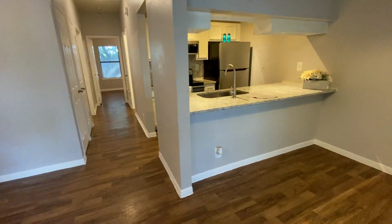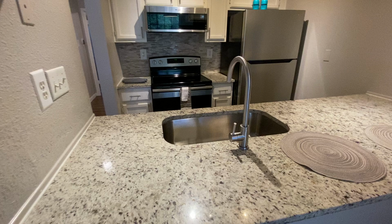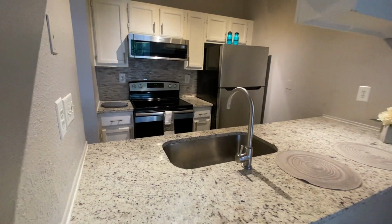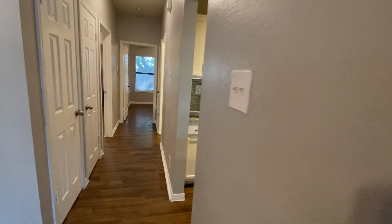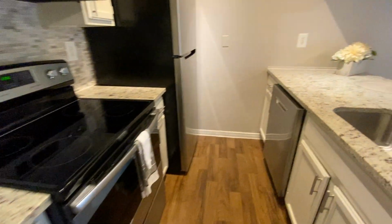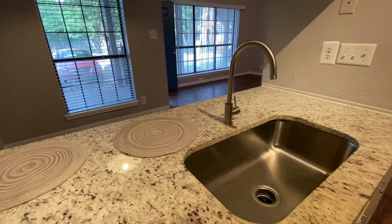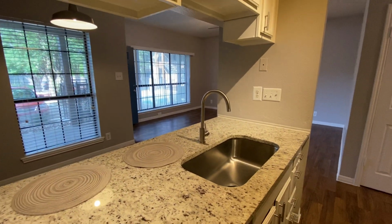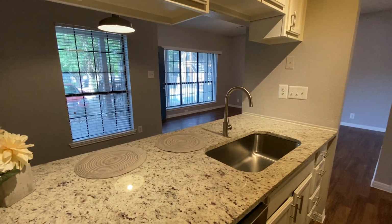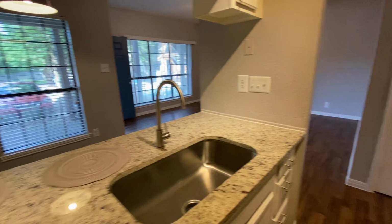Moving into the dining room, you can see that this has also been platinum upgraded with granite countertops, stainless steel appliances, the new backsplash, the dishwasher, a deep sink here, brushed nickel hardware. Let's see, LED lighting to save you some money on your electricity bill. And just look at the view through the front, I love it.